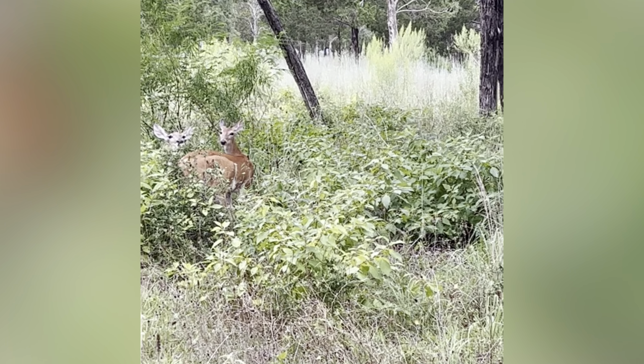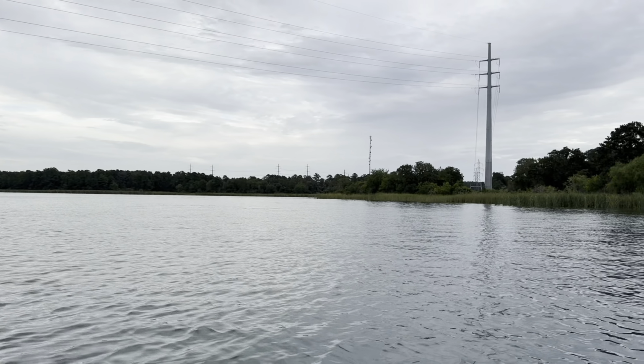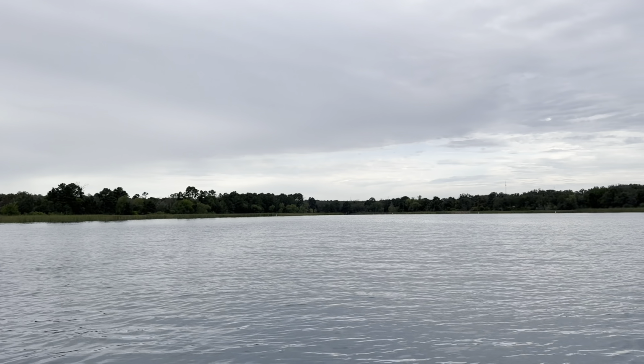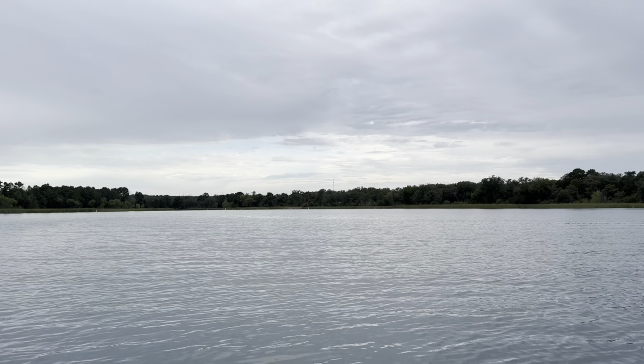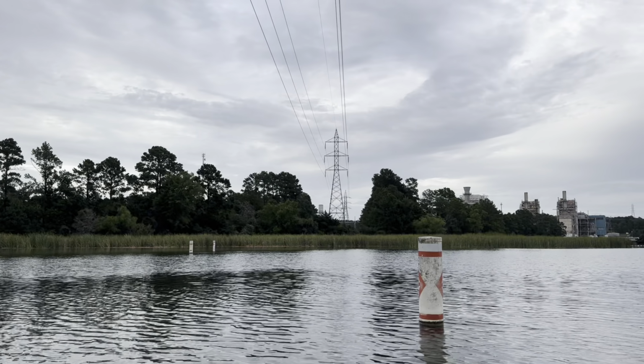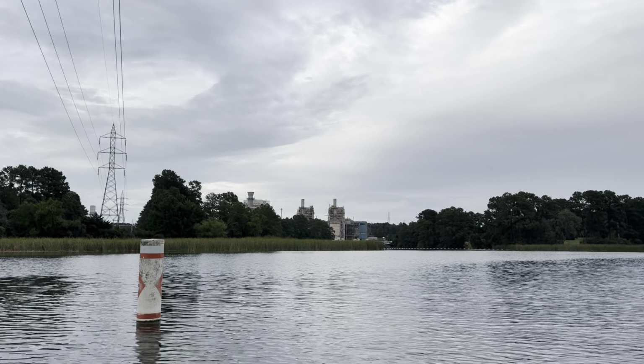There's the dam on Lake Bastrop. We're outside of the wake zone, and I think we're headed over to the electric plant. We're going to see what we can see. And that's where we just came from, the no wake by our site. We found the power plant, and probably one of the reasons why the lake is so warm.